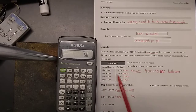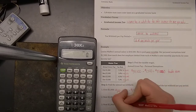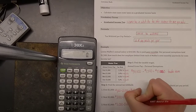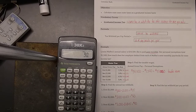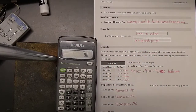Okay, so notice so far we've dealt with already $3,000 worth of her money. On the next $2,000 of that she makes, so that's from $3,000 to $5,000, she's taxed at 4.5%. So for another $2,000, she's taxed at 0.045, and she pays $90 in tax on that money that she makes. Now, that's usually pretty straightforward for most people. Here's where it gets a little tricky. You have to pay attention to that word over $5,000. That means anything that she makes in excess of $5,000 is taxed at a rate of 5%.